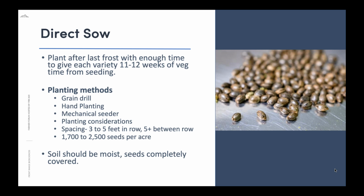Hand planting is also very labor intensive, but very common. It's inexpensive, does not require special equipment, and you don't have to retool or buy anything new in order to do that. Mechanical seeders can also be used. Corn seeders, you can repurpose bean plates or corn plates depending on the type of spacing that you're trying to achieve.